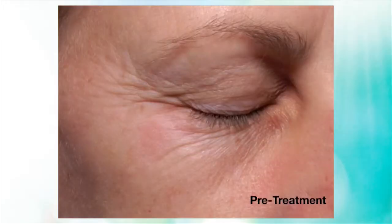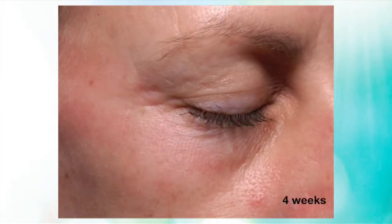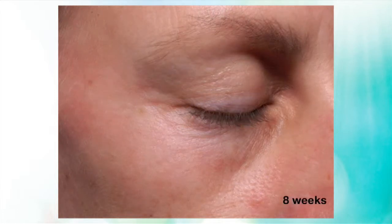Note the fine lines and wrinkles beside and below the eye. Then we see what happens after just 4 weeks of daily treatments with the PaloVia laser. Watch now what happens after an additional 4 weeks of twice per week maintenance treatments. So after 8 weeks of use, this person truly looks like a much younger version of herself.